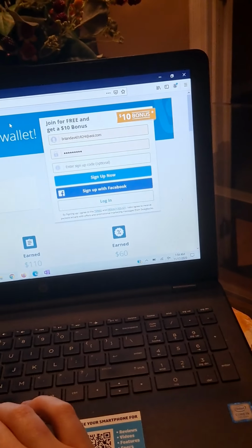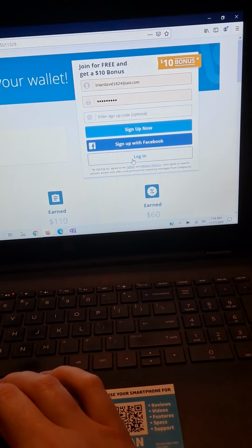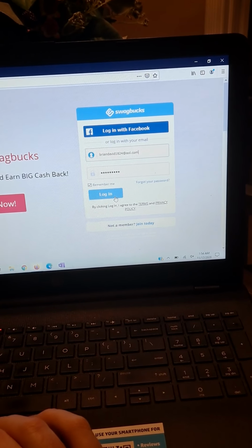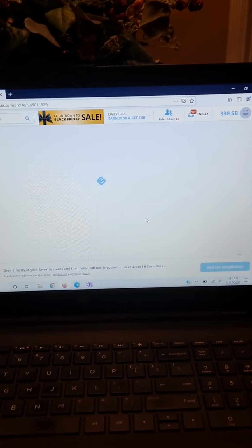So I'm gonna go back to this page. Of course, you'd enter your own information here. Right now, I'm just gonna log in since I'm already a member. So right here, we're just gonna click login. Of course, you would have put your own information in there.